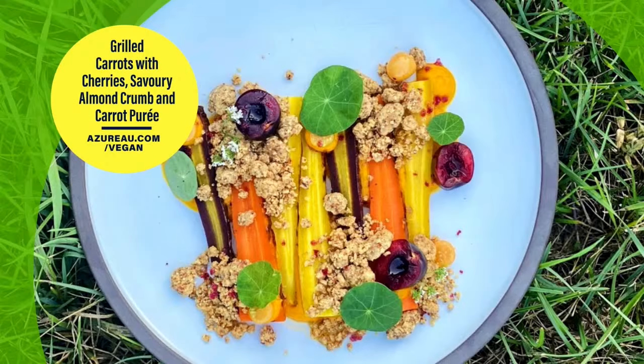How can we get creative with vegetables, see them in a different lens? How can we do something that's a little bit more unique and a little bit unexpected with veg so that we're kind of still guessing? It's like, how can we mix it up?